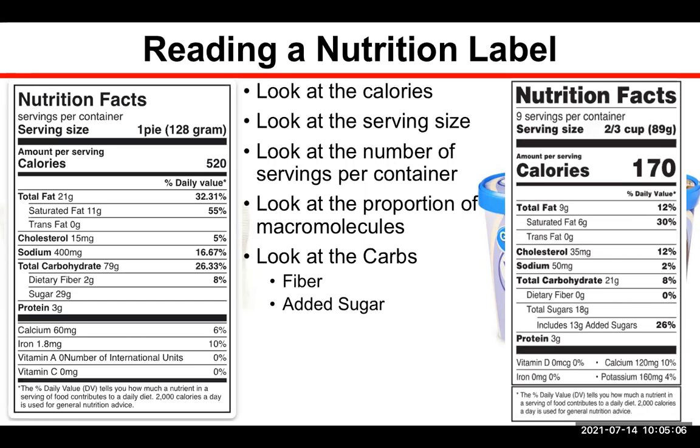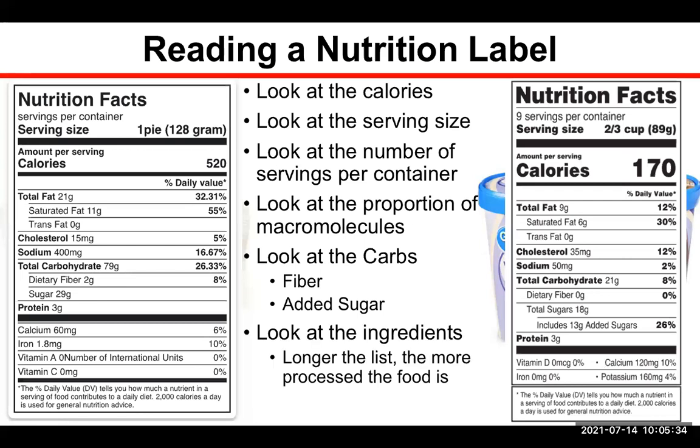Always look at how much added sugar. When things are being made, there's already going to be some natural sugar in some of the things that are used, just like fruit. The food industry will add excessive sugar to make it taste sweeter. This excessive sugar is going to be a big problem and lead to diabetes. So really pay attention to that when looking at these food labels.